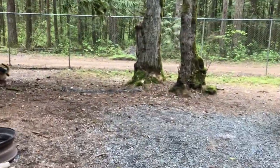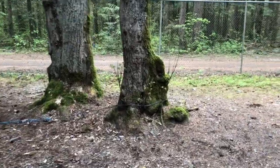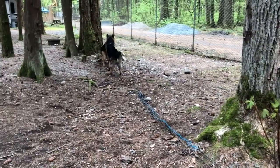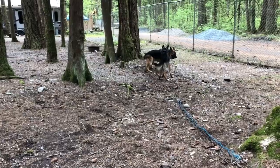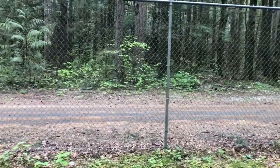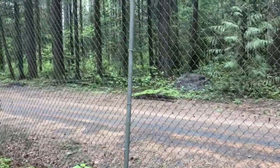This is my whole spot here, and it goes all the way in the back. Let me just show you. There's like, I don't know, 15 feet back here, and my whole bus is 45 feet, so it fits so nicely. And of course they're loving it. There's actually ample space back here to run around, and there's a whole forest back there.